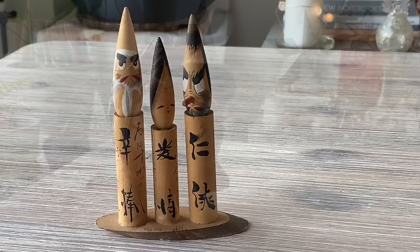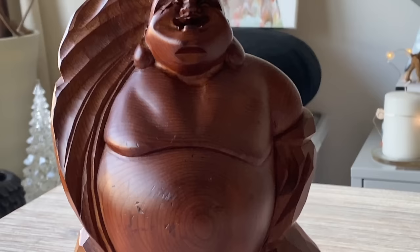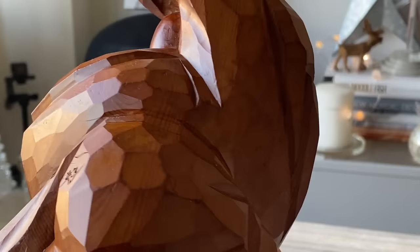This is the last little guy before we move on to the Oi Racetrack purchases, but he is Hotei. Hotei is one of the seven lucky gods. He's known as the Laughing Buddha. He's a happy guy. He is missing his toes on one foot, but I have put a whole lot of wood oil on him, so he's looking much better than when I purchased him.